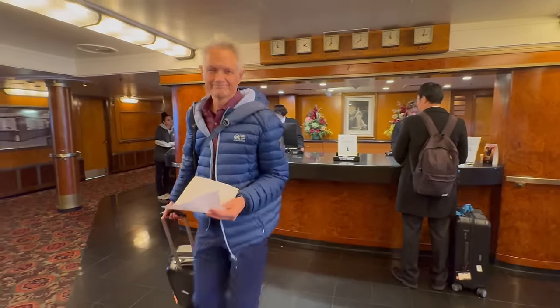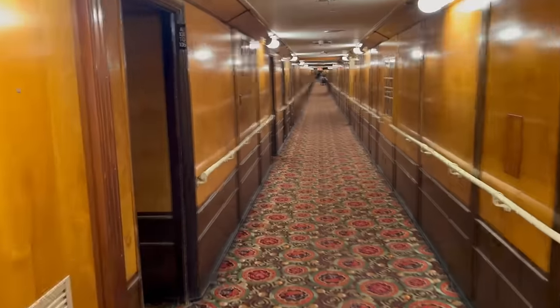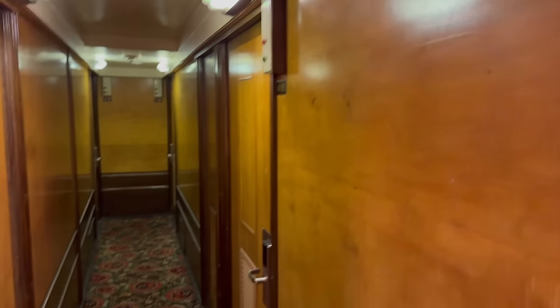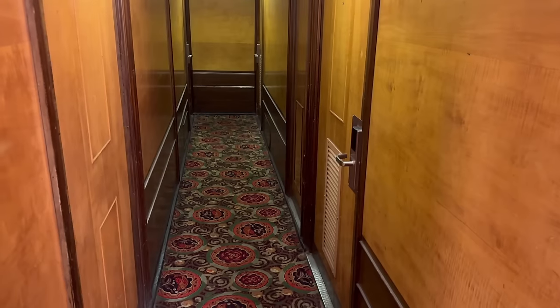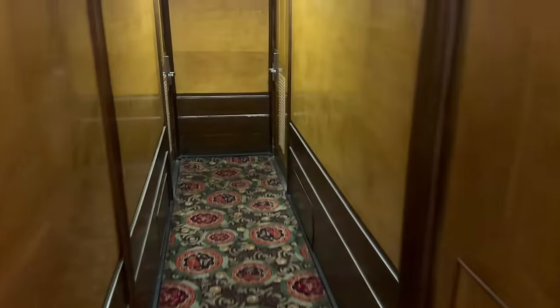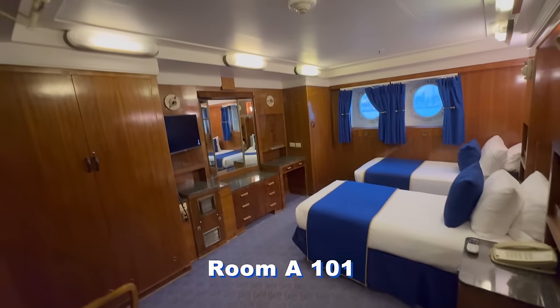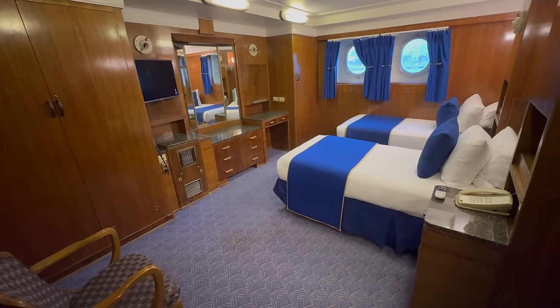All right, now it's time to head to our deluxe original cabin, A101, which is just a few steps away. This was originally the sitting room portion of suite A51 and an interior cabin, A49. In the former sitting room, there are now two twin beds with a pair of portholes facing Long Beach.